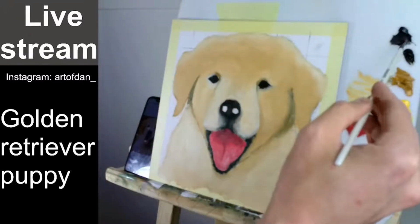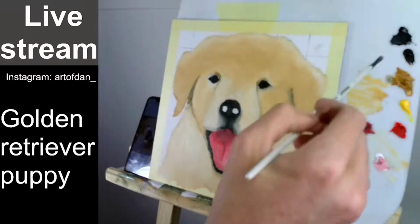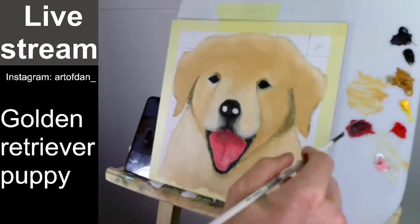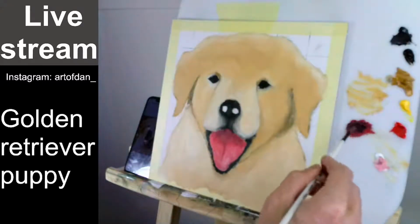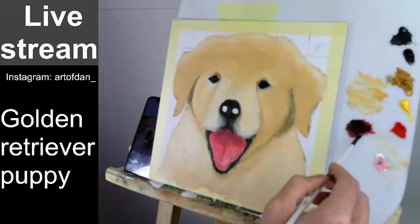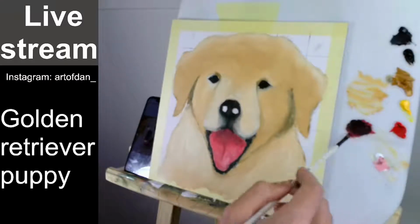Okay, let's add a little bit more black and more red and white again. A little bit more black, because it looks really dark over there. But I also don't want to make a mess just with black, because I have to make it a little bit reddish at least.